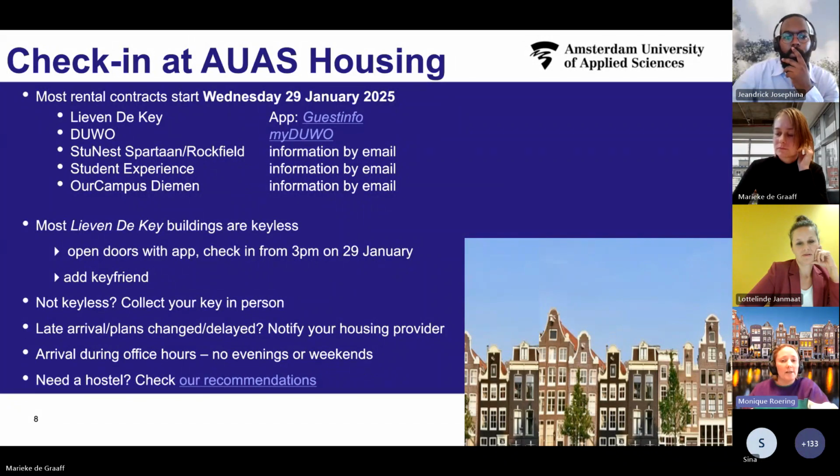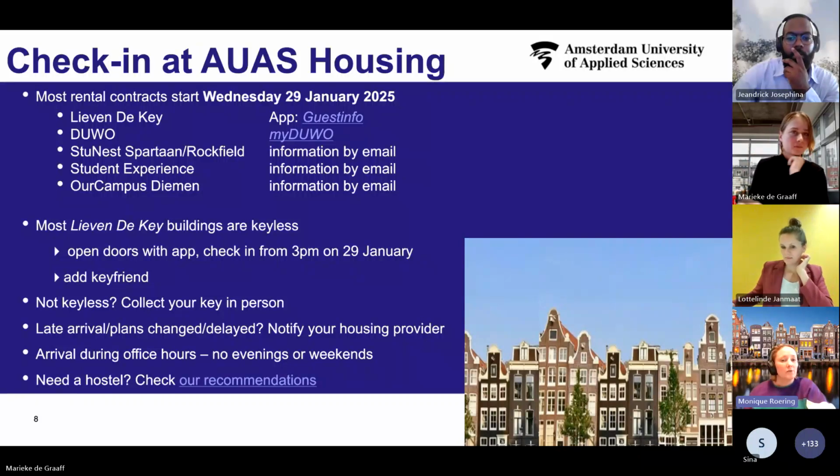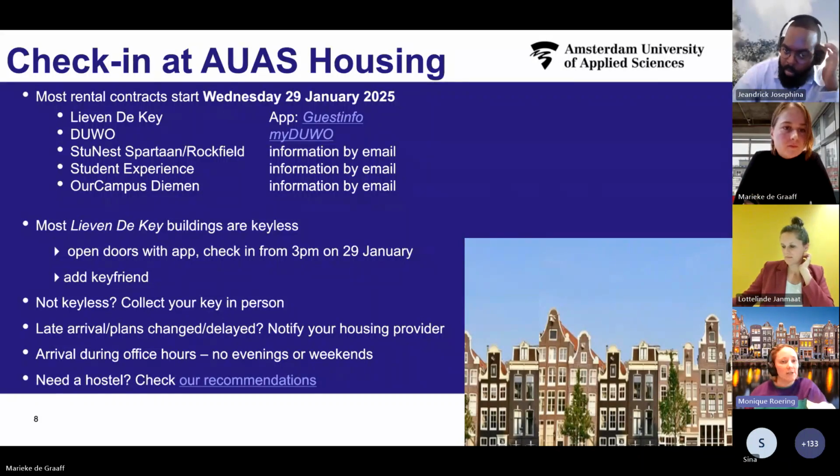If you have an old-fashioned key, then it's good to know that you have to collect this key in person. No other person can do this. And arrival is mostly only possible during office hours. So if you arrive late, or if your plans are changed, or your flight is delayed, let the housing provider know. Check-in is mostly possible during weekdays and during office hours from 9 till 5. So not in the evenings or in the weekends.